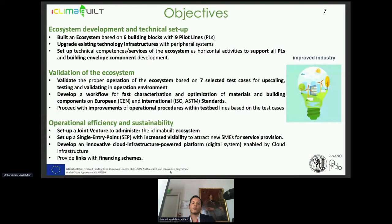Then, regarding the validation of the system, it's going to be a combination of test cases developed within the consortium from the project partners, together with an open call through which we're going to bring in around 10 new test cases. The main goal is to develop an automated workflow for our ecosystem, for our single entry point, for fast characterization and optimization of materials and building components, and link it with standardization as well. And finally, improve operational procedures for testbed lines based on our test cases.